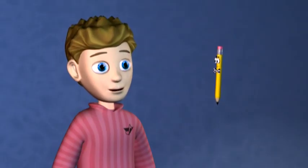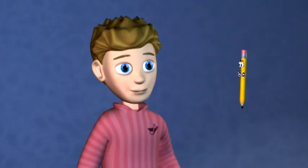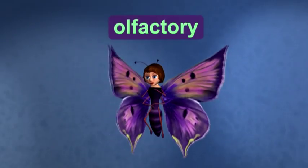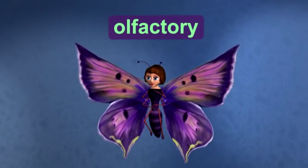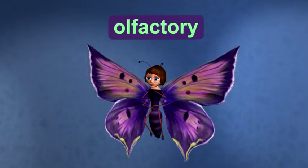Hey, when talking about our sense of smell, I noticed the word olfactory several times. Good observation, Kevin. Olfactory is a useful vocabulary word. Olfactory means related to the sense of smell.